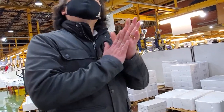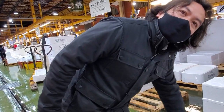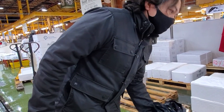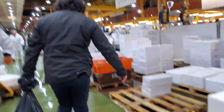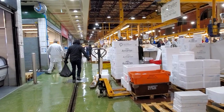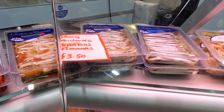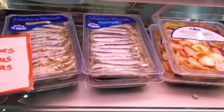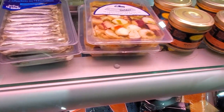I told you need to bring your gloves. Can I put this back in the car? Okay. I'll just stay here. Marinated fish. Anchovies. Flavor.